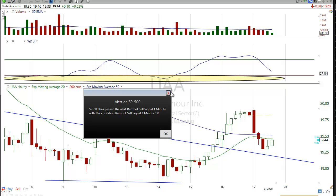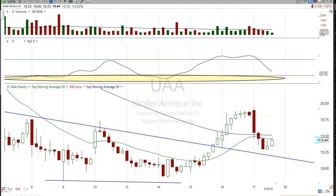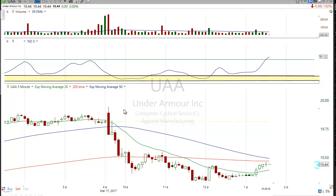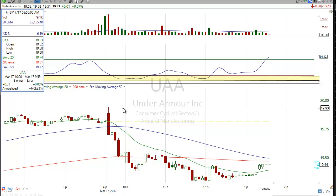Just as we talk about this, at almost 2 o'clock in the afternoon, we are starting to see this thing move back up off the lows here. Now, it did pull back a lot here. It might have something to do with options expiration also. It was up close to $20.